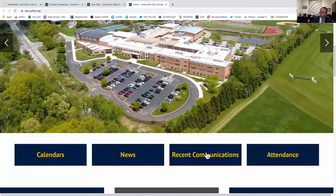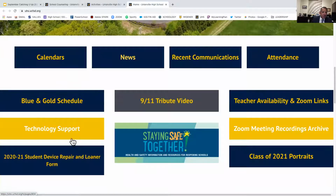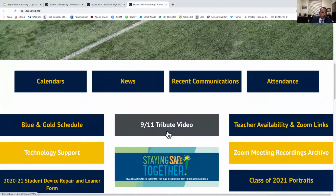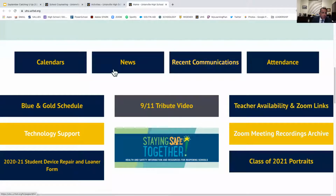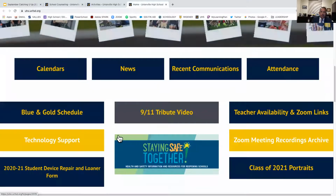Those of us that have been using web pages, I try to put as many informational pieces on there as I can. Tomorrow's 9/11, so we're going to commemorate the 19th anniversary of 9/11. What I'd ask folks to do, if you have questions, or if there's information you're having a hard time getting to, let us know. Please shoot me an email.